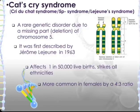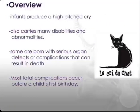It affects 1 in 50,000 live births and strikes all ethnicities. It is more common in females, by a 4:3 ratio. Infants produce a high-pitched cry. They also carry many disabilities and abnormalities. Some are born with serious organ defects or complications that can result in death. Most fatal complications occur before the child's first birthday.